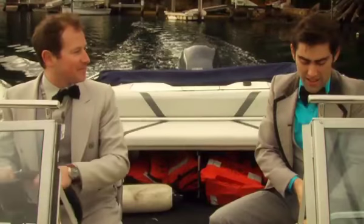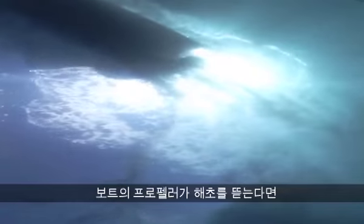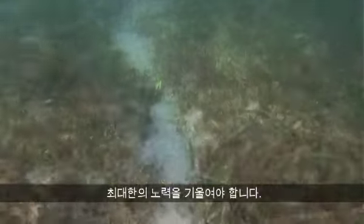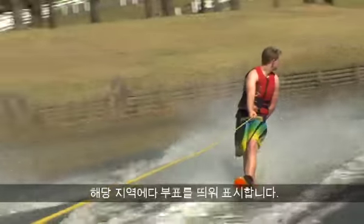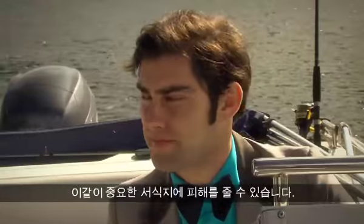Excited? Nervous. Yeah. Anchoring boats in seagrass beds or chewing them up with your boat's propeller will cause damage to this important fish habitat. People should do their best to anchor away from seagrass beds. Look over the side, see what's below. In competitions, if we are aware of an environmentally sensitive area such as seagrasses, we buoy the area off. Even launching small boats through seagrass, salt marsh or mangroves will cause damage to these important habitats.